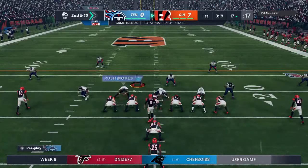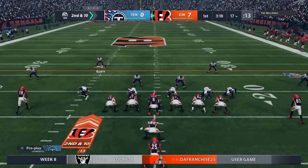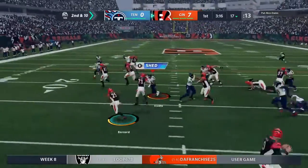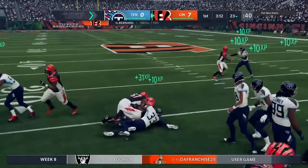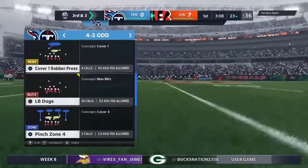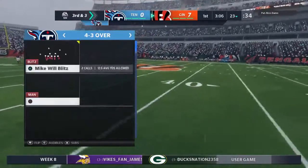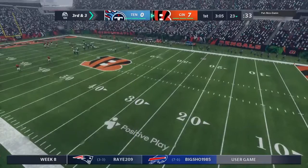After the incomplete pass, here now is second and 10. Now a first carry for Giovanni Bernard. And good yardage as he gets this one up to about the 23. They get 7 out of that, so they're left with a 3rd and 3. Well, this play sequence was really kind of called in reverse.